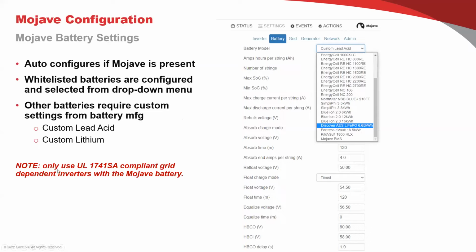Now, another thing to note here, only use UL 1741 SA compliant grid dependent inverters with the Mojave battery. And that goes back to what I was saying before. If you can't regulate that grid dependent inverter well, using frequency watt, then that can be problematic. We don't want hard to regulate battery voltages, because what happens with the non-SA inverters is they go off at 60.5, just like the spec says. At 60.5 hertz, they shut down. That half a hertz is not enough frequency range to regulate the battery. So the battery will go off, 5 minutes later it comes on, then it shoots up, turns off, starts over. So it goes through this 5-minute cycle of what we call bang bang charging, and it's not good for the battery.